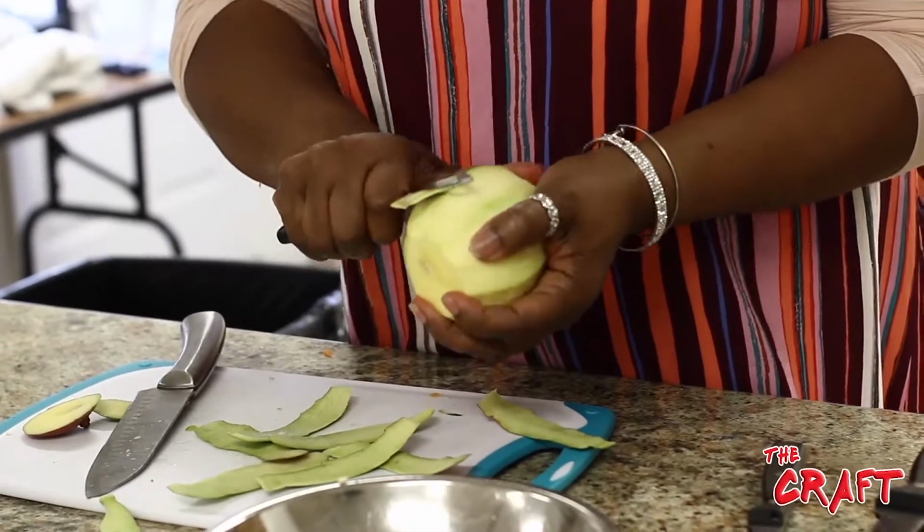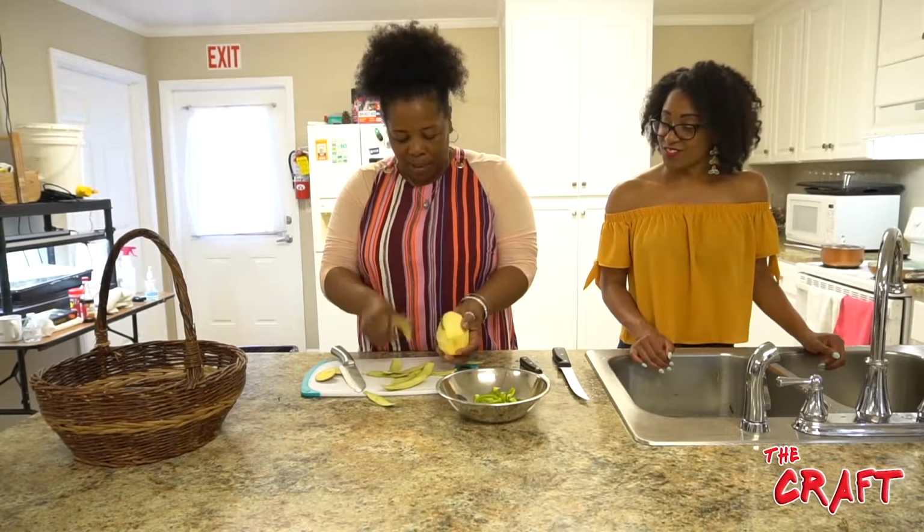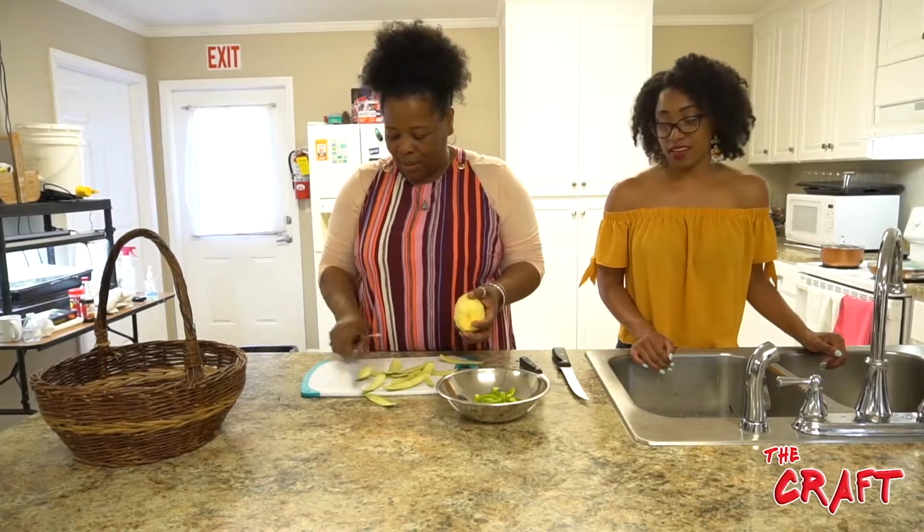You smell it? I do. It smells so good. I'm ready to eat already. I ate so many mangoes one time it locked my jaws. Oh no. Yeah, but I love mango. I do too.